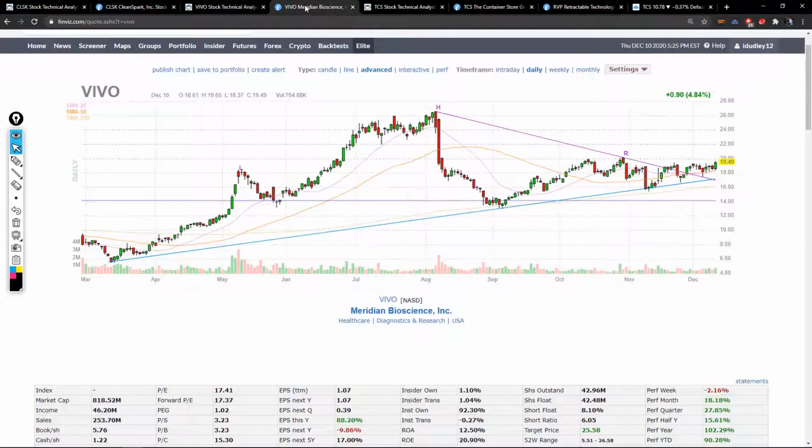Let's go to the next one, VIVO. VIVO is presenting a breakout opportunity right here at the $20 mark. Actually, let's make that a little smaller. That's a pretty thick line. Let's do this one right here, right at the $20 mark.